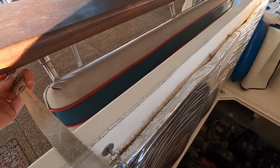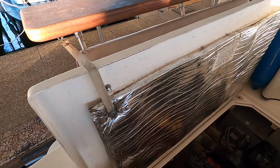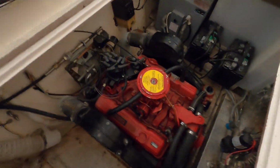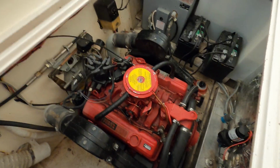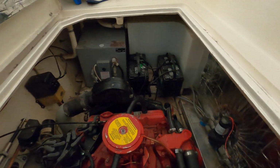Bear with me here. This has a little latch to keep this hatch from falling on top of me. Get that hooked into place. Here's that Volvo Penta. It's a 260A V8 inboard outboard stern drive engine. Saw that Outdrive before I stepped on board. Ton of room down here in the engine compartment.